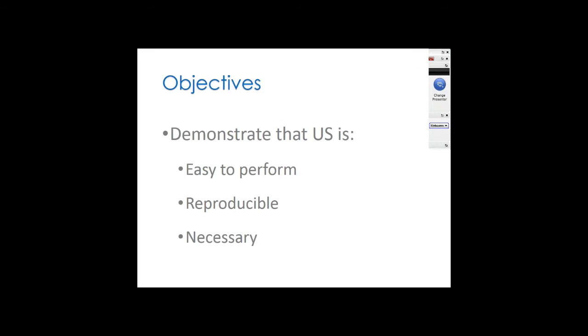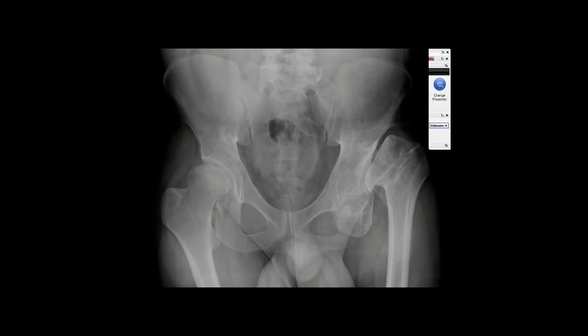But the objectives are to prove that ultrasound is actually very easy to perform by the clinician. You don't need to send this out to a radiologist. It's reproducible and it's necessary. So it's necessary because we continue to see this. And the highest incidence of simple dysplasia is seen in the adult population.